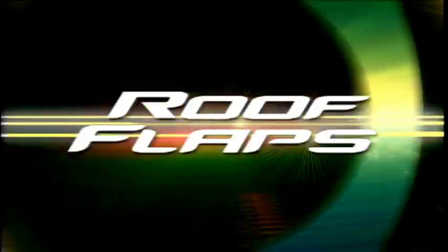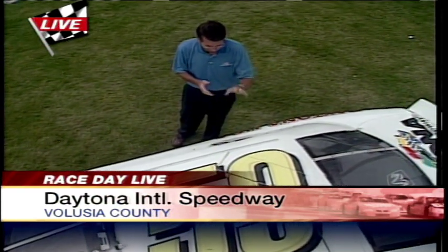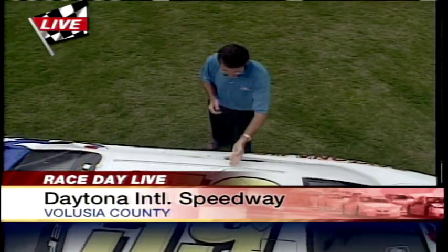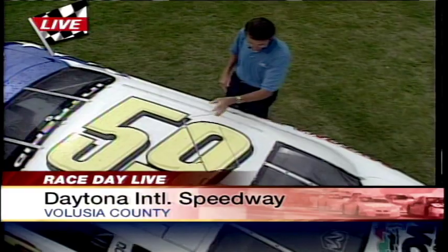A great advent that Roush Racing came up with that NASCAR has adopted. It's required now on all cars, all of their race cars, that they have the roof flaps to help keep the cars on the ground when they get spun around backwards. So roof flaps, a very important addition in NASCAR safety.